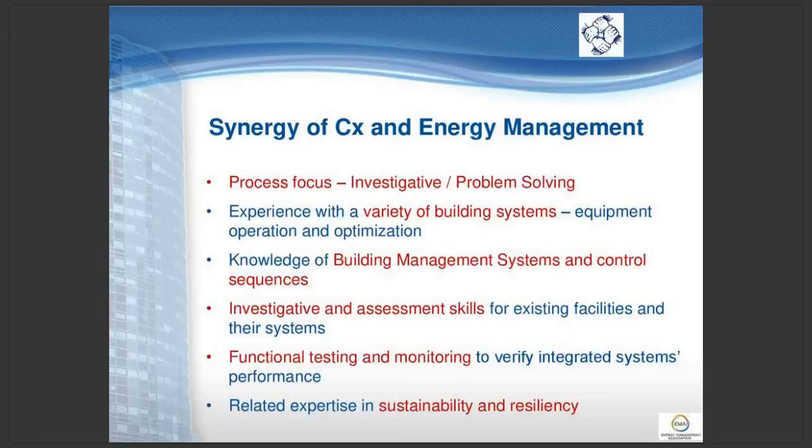Individuals that are commissioning specialists or EMPs need to have experience with a wide variety of building systems, and understand their operation and optimization. They have to have a strong knowledge of building management systems and control sequences. They have to have very good troubleshooting and investigative assessment skills. And then, as I mentioned, be able to write and execute functional testing and monitoring. And also, in many cases, be able to work closely in the fields of sustainability and resiliency.